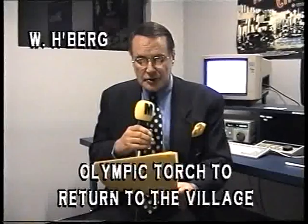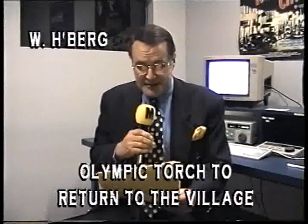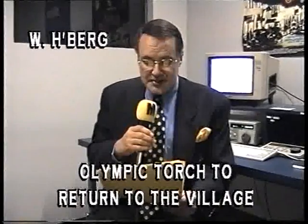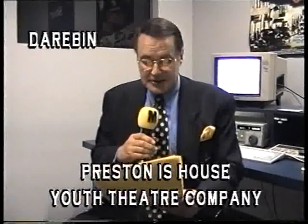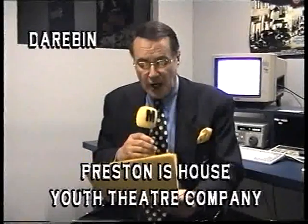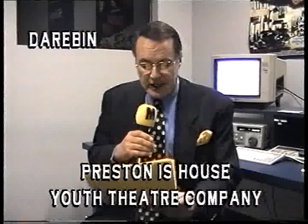The Olympic torch looks set to pass through West Heidelberg's Olympic Village on its way to the 2000 Olympics. Olympic Village was the centre of athlete accommodation for the Melbourne 1956 Games, and organisers are hopeful that the torch will pass through the area. And at Darebin in Melbourne's north, Preston is set to become home to Melbourne's second youth theatre company. The Northcote and Preston areas have a big non-professional theatre community, and it is likely to be based at the Arts and Entertainment Centre in Bell Street. That's the news to this moment.